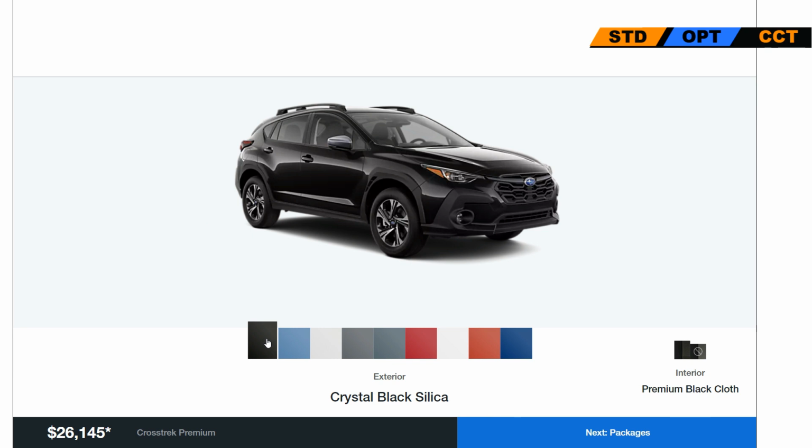All right, I'm just going to go through the colors real quick here. Now, if you're new to the channel, the little indicators I've got will show you which colors are available for which trims as they light up. Normally I'll talk about which colors are standard and which are an extra cost option. But the one nice thing with Subaru is there are no extra cost colors, so I give them credit for that. Every color is standard, and we do get a nice wide array.